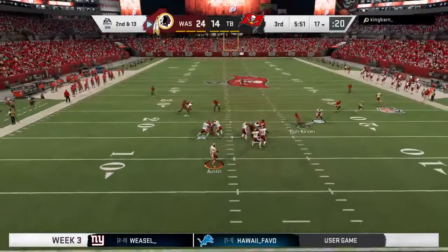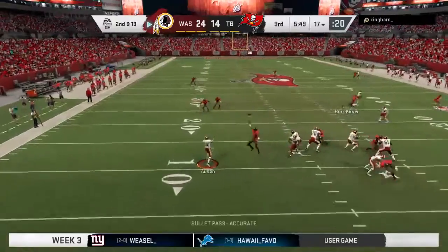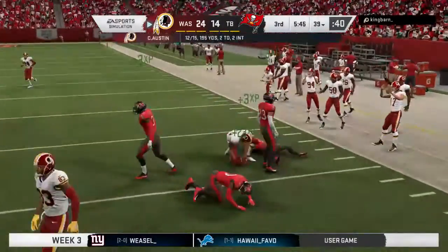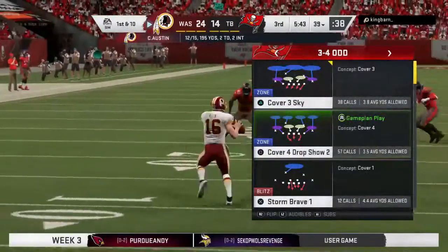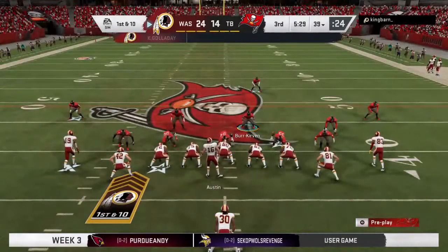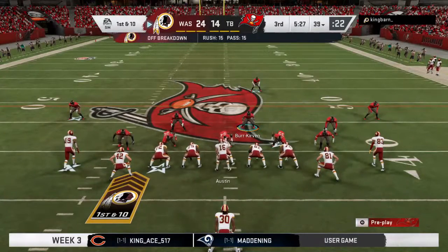2nd and 13. Dancing to his left. And this is going to be caught. He won the fight for the football. 22 yards there, a 1st down. So from the 39 now, they'll come up on a 1st and 10. Let's go.